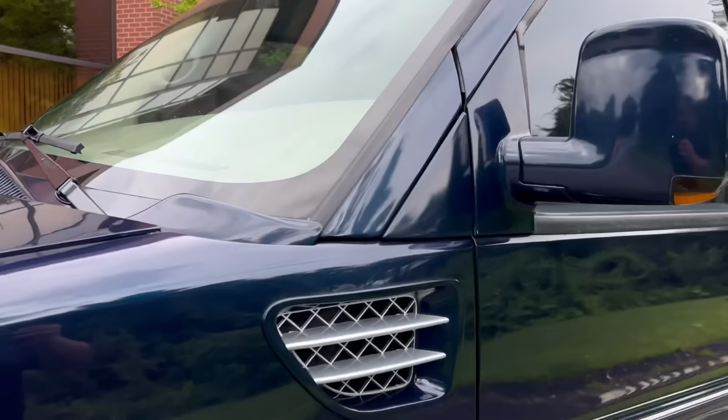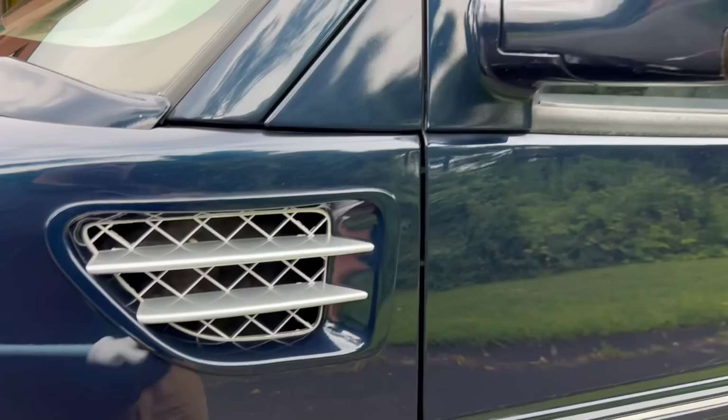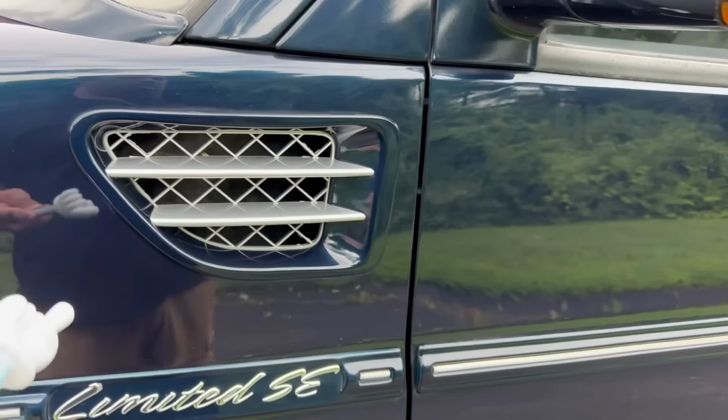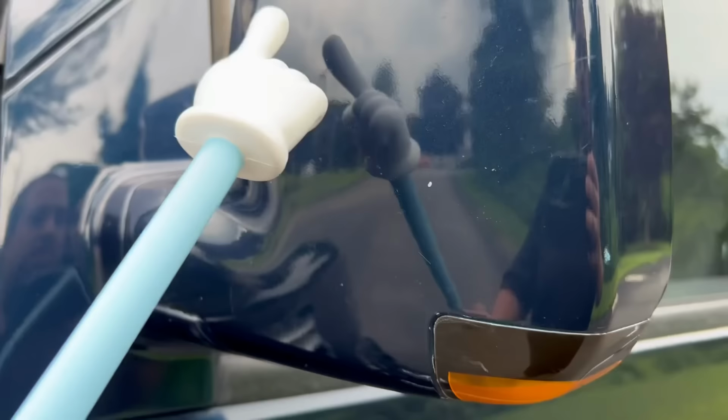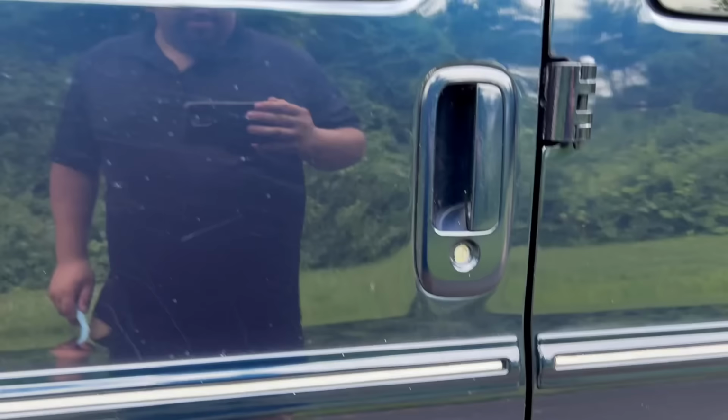All the glass is in great shape throughout. Does have these kind of artificial, well, not really, they do poke right through, fender ports, kind of a thing that Explorer did, along with this body side molding and the lower cladding, you can see there. But again, overall, everything's in really good shape. Minor chips, a couple little stone chips on the mirror here, LED turn signals. Minor chips throughout the rub strip here and there.